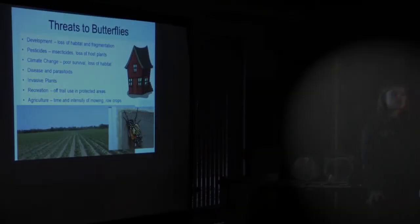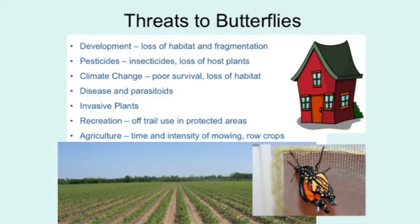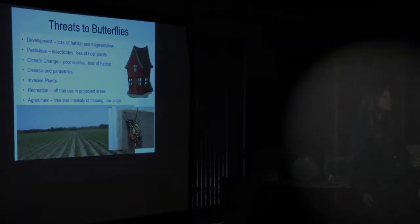So common threats to all species in the state of New Hampshire that we identified in our wildlife action plan include obviously the loss of habitat, which is a big factor for all wildlife. But it is very much so for butterflies, that usually results in the loss of their host plant, which would then determine they can't feed as a caterpillar, so they can't survive. That's usually the key factor.